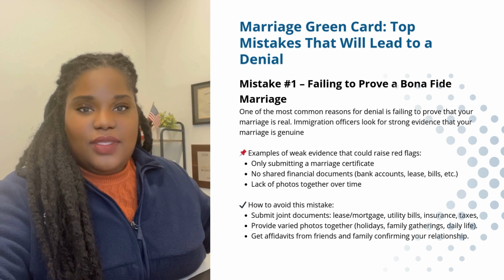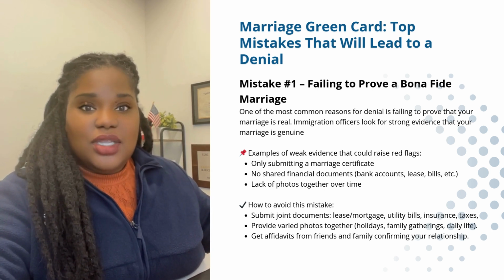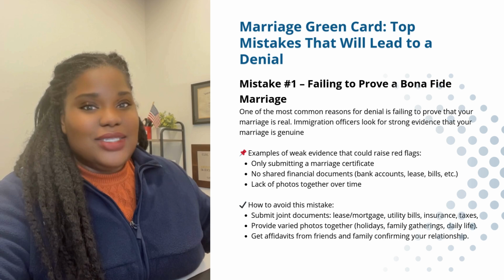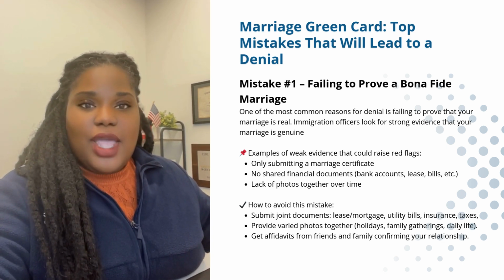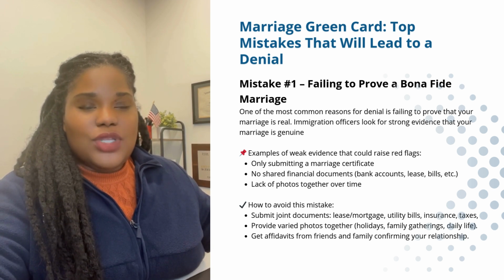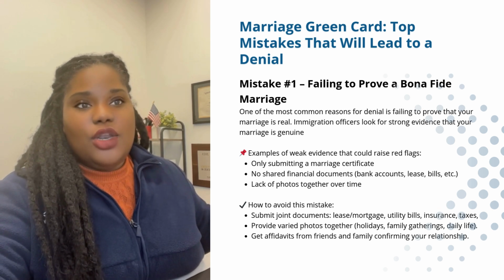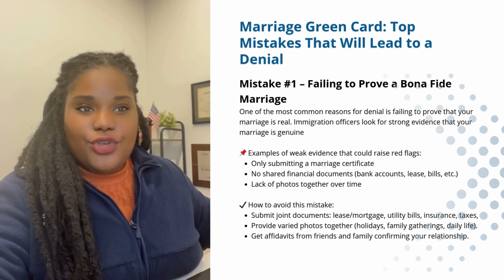USCIS wants to see that this bank account is an operating account that you are using to live your daily lives. So, a bank account that just has a little bit of cash in it and it's not active is going to be a red flag. And also, I like to include photos of the couple together, not just photos on the wedding day. Photos that do not show that you've been together over a period of time can also raise a red flag in your case.